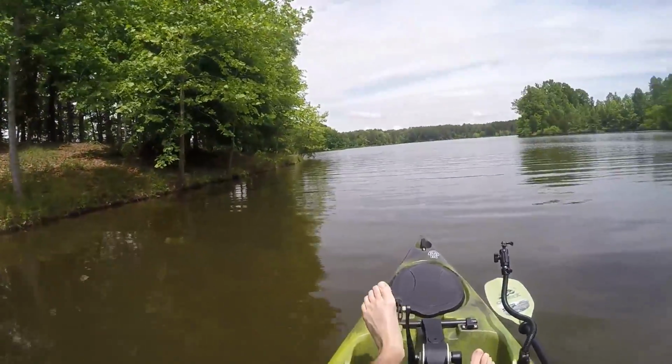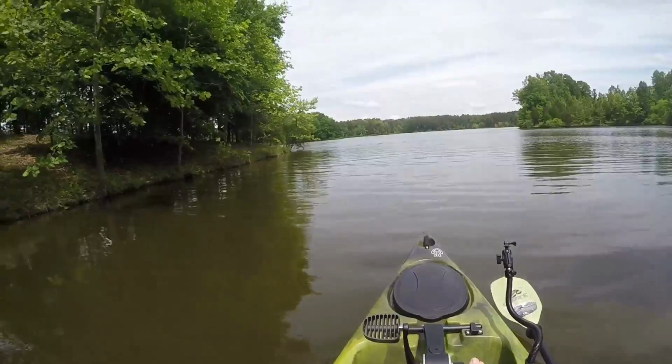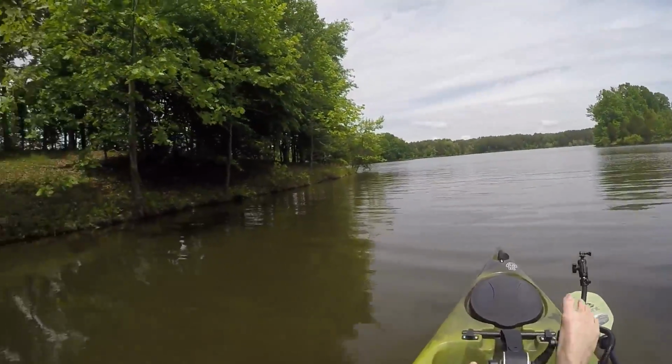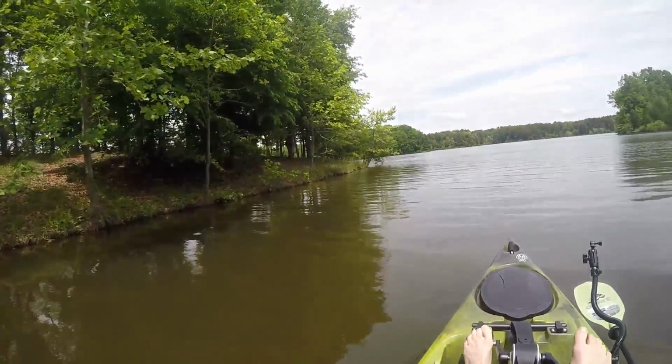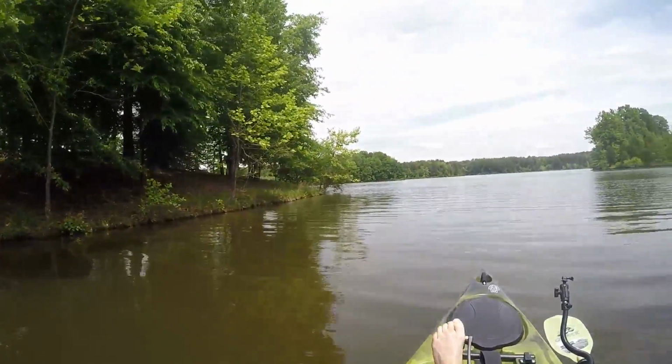Another wonderful thing that Native offers you is these massive scupper plugs. They are in there very solidly, might I add. They're actually very difficult to remove, which is probably a good thing, especially if you're planning on putting a 5-year-old in your boat.